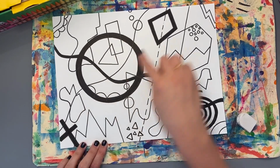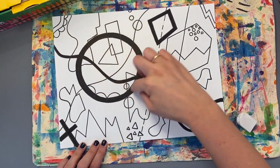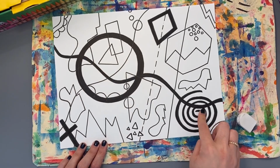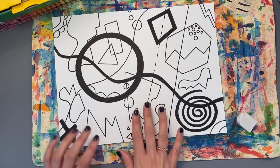Also, you should have some shapes that are outlined with a thicker line so that they show up more. We are showing emphasis with this by creating a focal point. Our eye is drawn to the shapes that have a thick outline first. So which shape do you want to show up the most? The next step with this is adding some color.